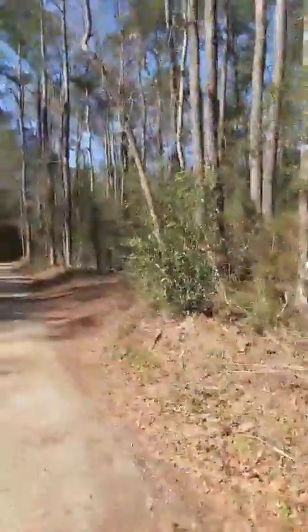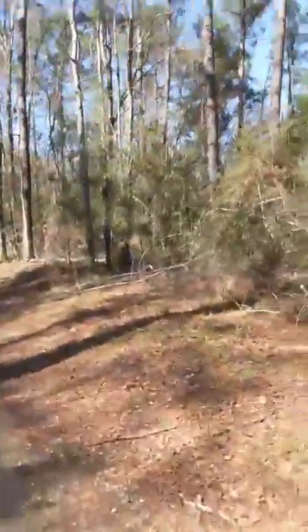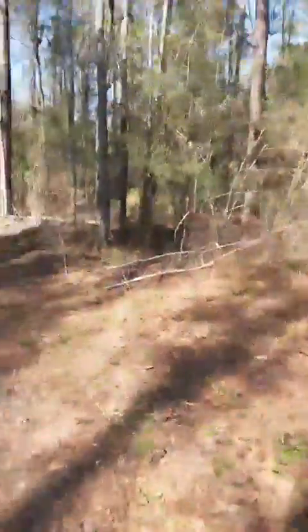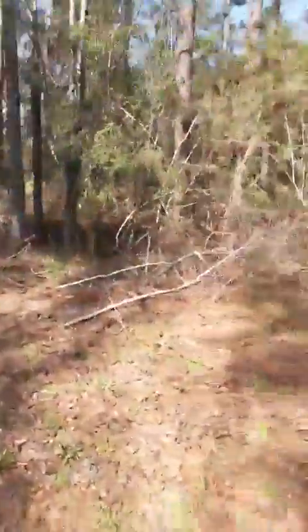I'm not sure if this is a walking trail or not. They have walking trails back that way, but we have to go back that way. I think you can walk about anywhere. It don't really matter because we're in the woods. Yep. I think I can walk this way. We in the woods now, y'all.